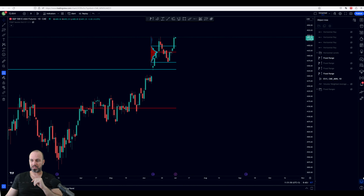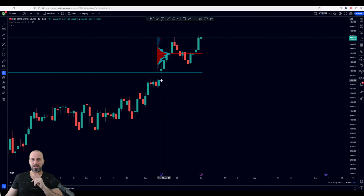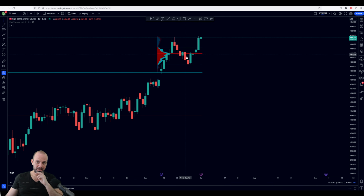So we do have this range. Remember, I love to trade ranges. So everything that's going on below this gap, below the value area high of the high time frame range, this is a range, right? And we've seen this, then we've seen the retracement to the value area low, then once again a new higher high on the chart.